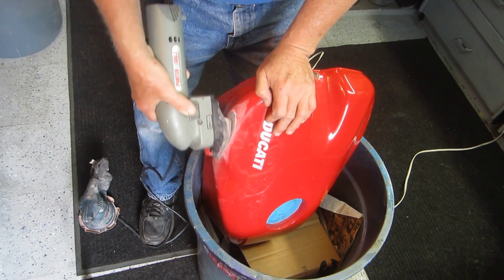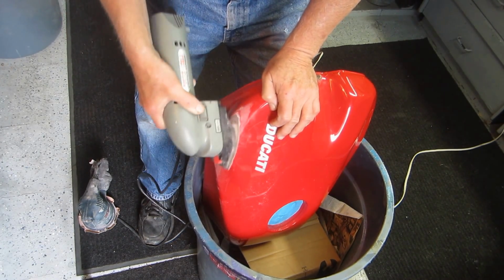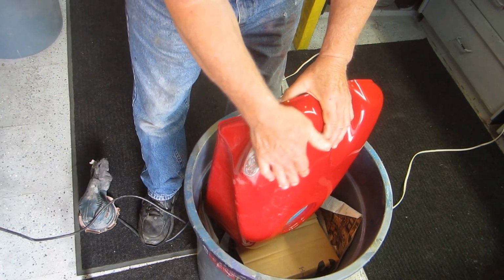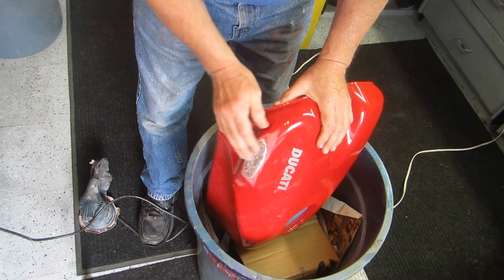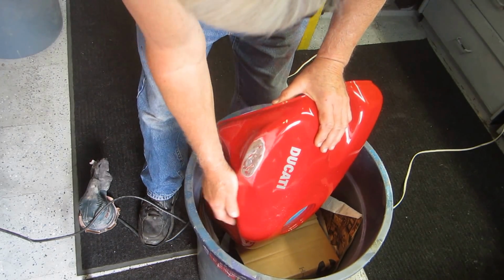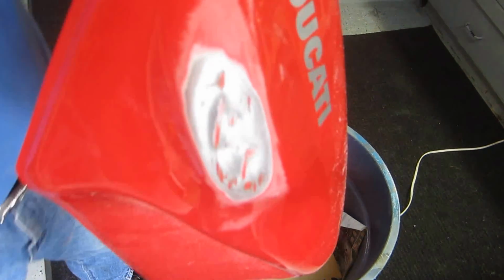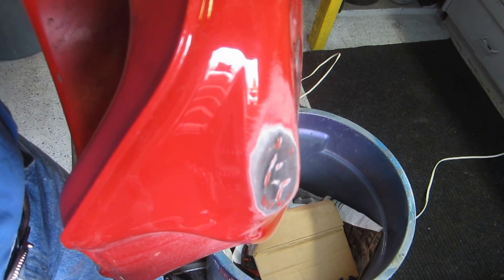And the more of that we can get out... the two objectives here are we want to make it rough so that the Bondo sticks, and I want to have a smooth transition to where that transitions out. And I don't want to make the metal any thinner than that. That's probably going to be good enough. But let me show it up close if we can. And we'll pretty much do the other side and we're ready for some Bondo.